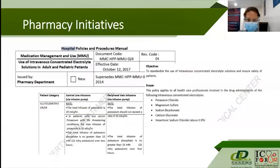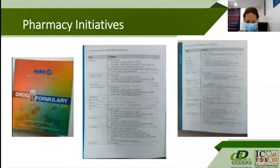Another policy that we created is on how to give concentrated electrolytes. It includes the total volume, the total dose per day, the maximum running rate per hour, and the important information that is needed by the nurses on how to give these electrolytes. We included in our formulary the drugs that can cause extravasation, including the antidote.